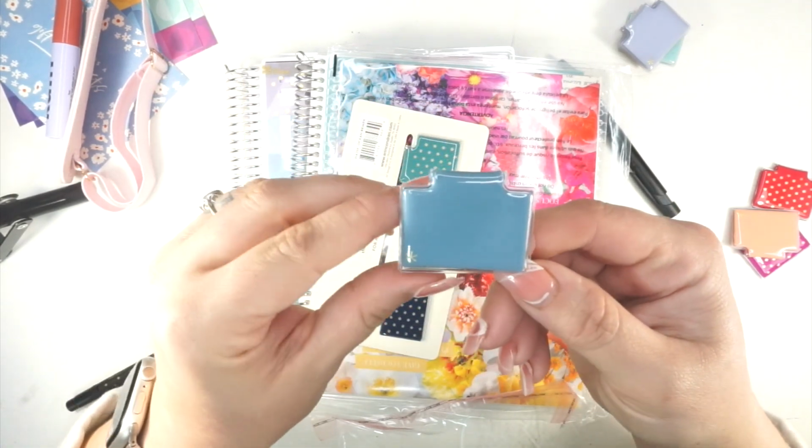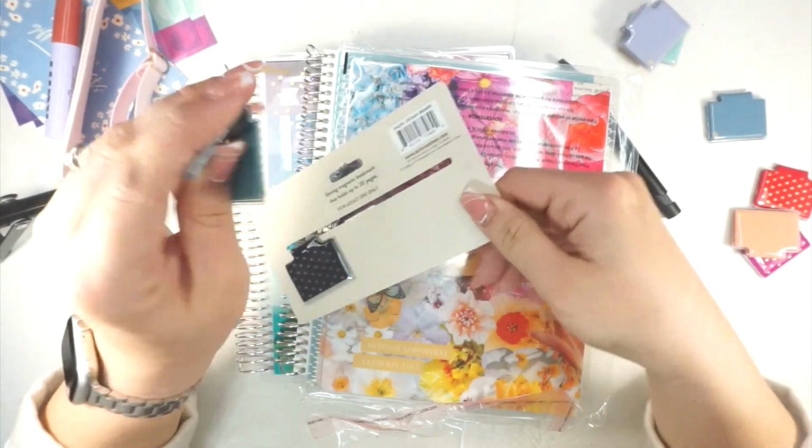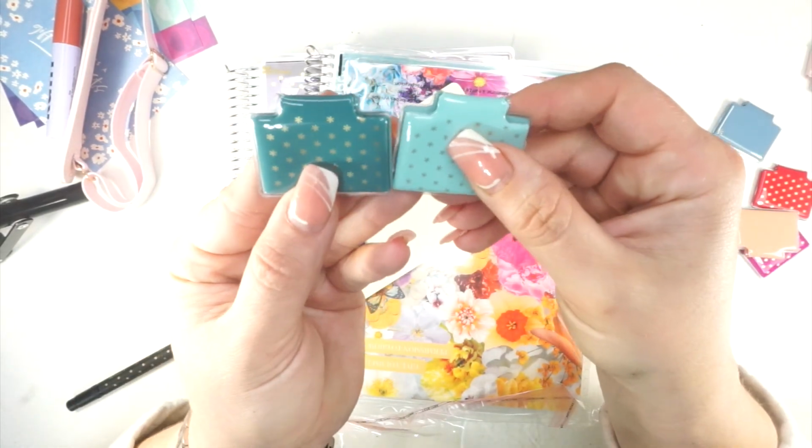Okay, then there's more of a true blue here. And then this is more of a dark teal, whereas this one was more of a light. So here's both of them for reference.